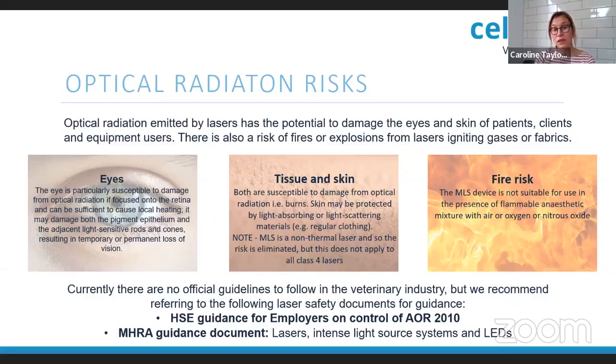The risk of tissue damage is eliminated when we're using MLS and ASA produced devices, because they're using a nanopulse of the high levels of lasers. So usually it does apply to class 4 lasers, but not in the case of the MLS laser. There is still a risk of fire, so we need to be careful. The MLS device is not suitable for use in the presence of flammable anesthetic mixture with air or oxygen or nitrous oxide, which is rarely used now in first aid practice.